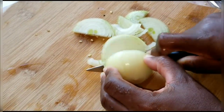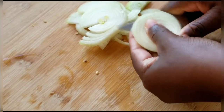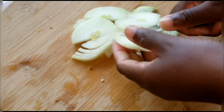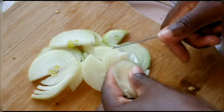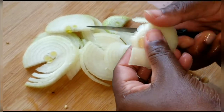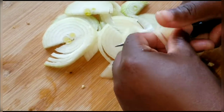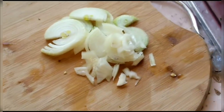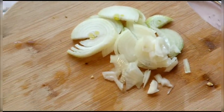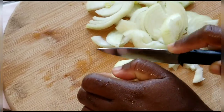So now, we have cut up the onion. When we were small and I cut up the onions, my eyes used to run water. The onion makes you cry. So you have to hold it as far away from you as possible. I say if you wet it, you know, it helps, but I tried that enough times and it still makes me cry.